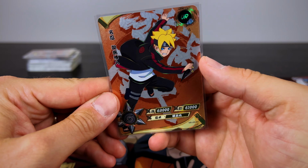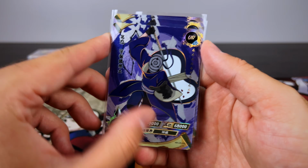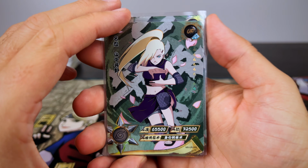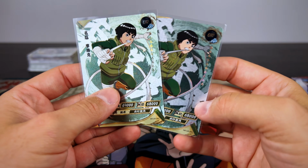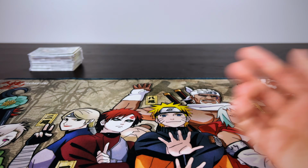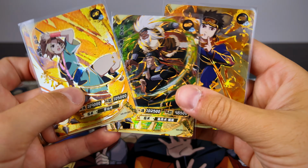Only 2 Boruto. 3 masked Obitos, I love it when they're dynamic in motion like this. A crap ton of Inos were pulled. And then only 2 Rock Lees were pulled from him in a Shippuden outfit. That wraps up our URs. We'll jump into ORs. These 3 random ones were pulled from the sets.